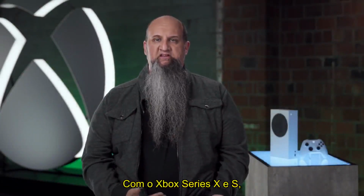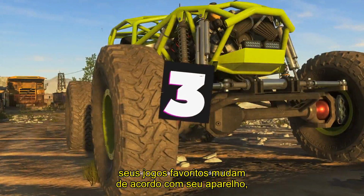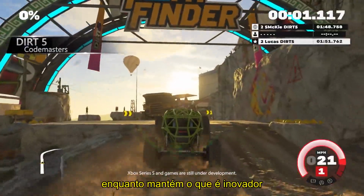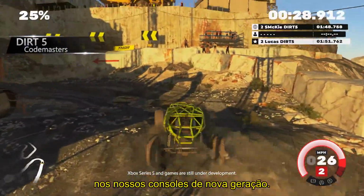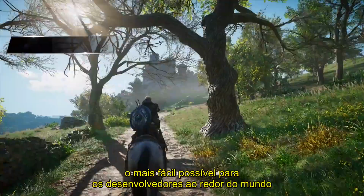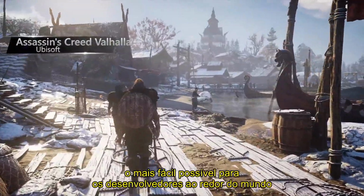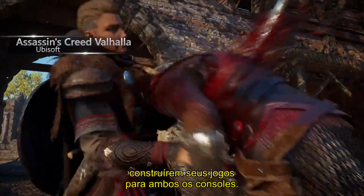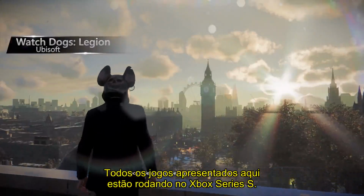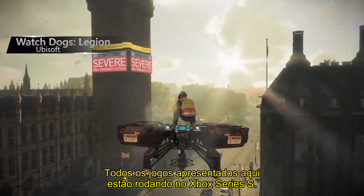With Xbox Series X and S, your favorite games seamlessly scale across devices while maintaining what's new and innovative about our next generation consoles. We wanted to make the development process as easy as possible for developers around the world to build their games for both consoles. All the games you see here are running on Xbox Series S.